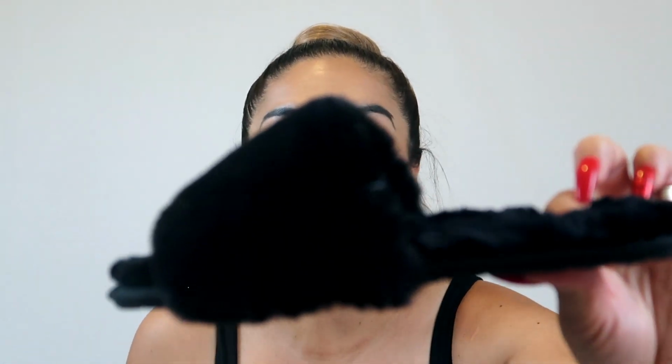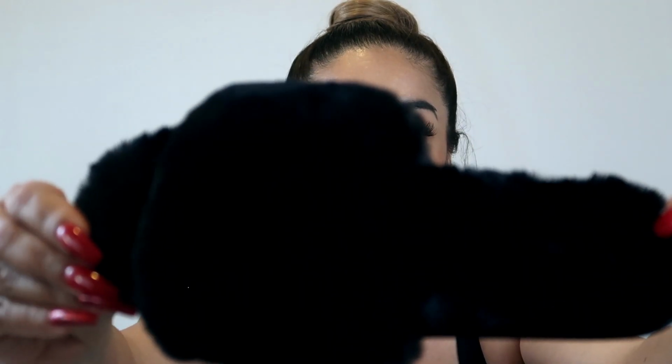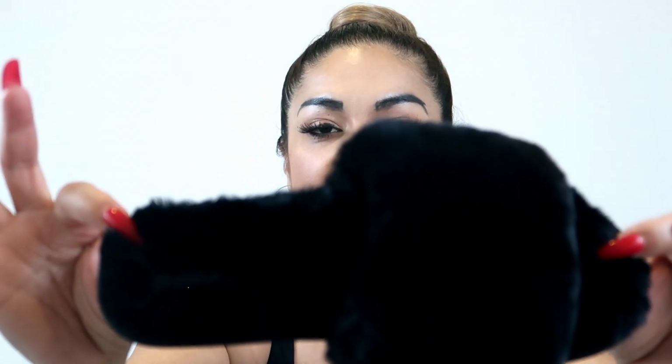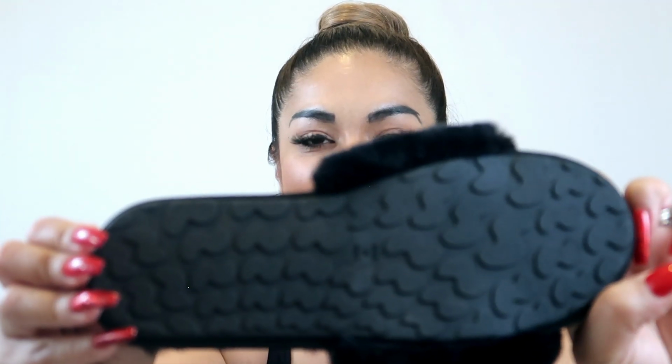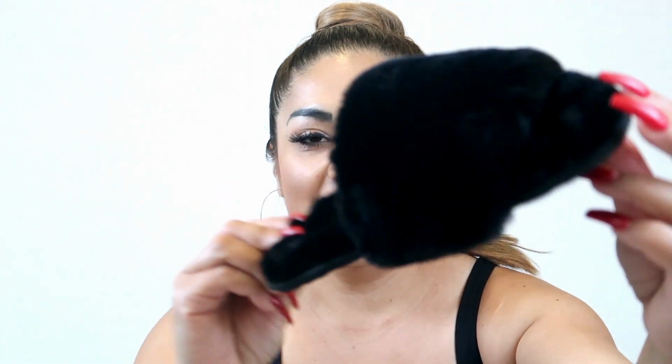I will show you what they look like on in a couple of seconds. I just want you to get a really good look at what you're getting into if you do decide to purchase these. There you go. They even have the little S on the back, on the bottom, sorry. And there you go. I'll be back so you guys can see them on.